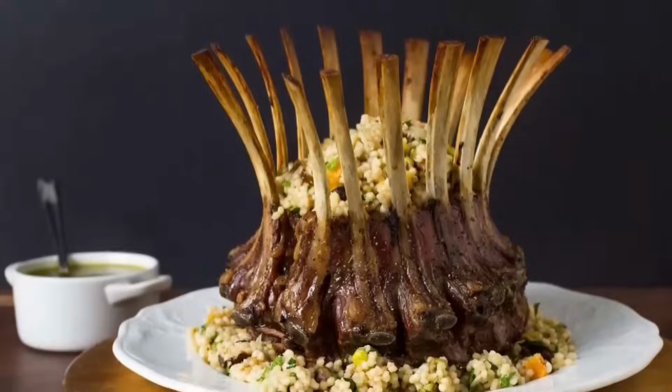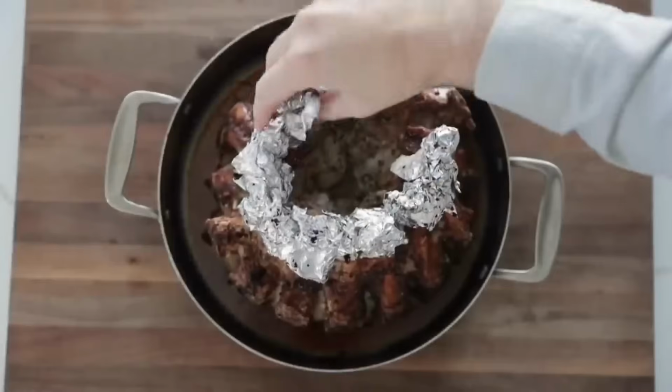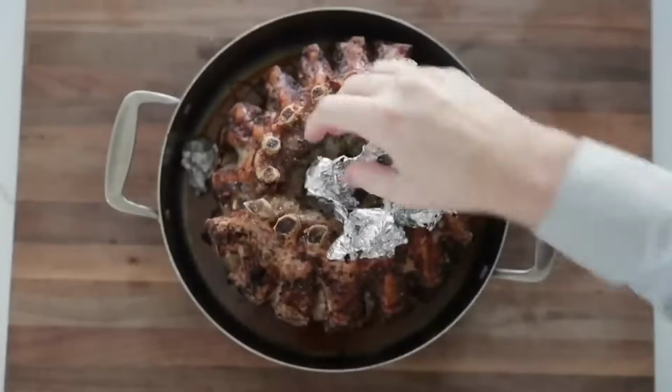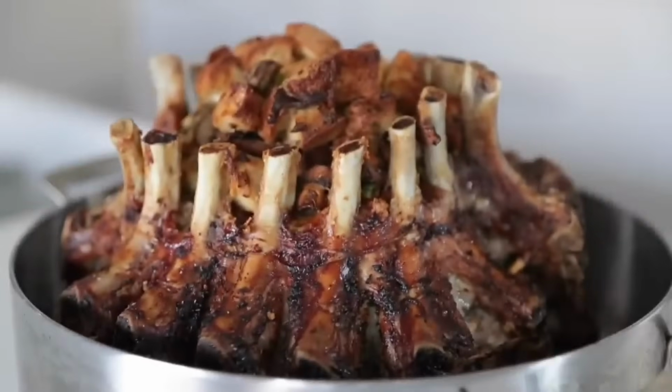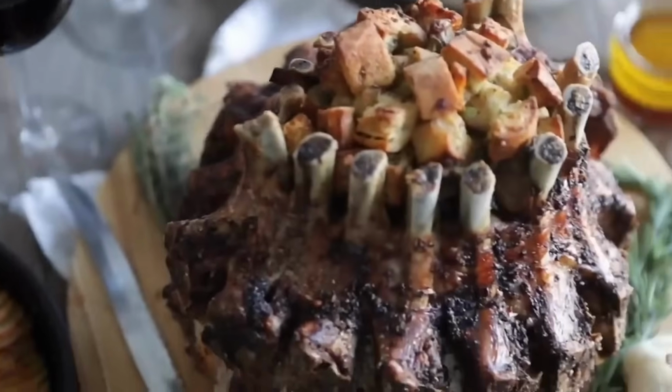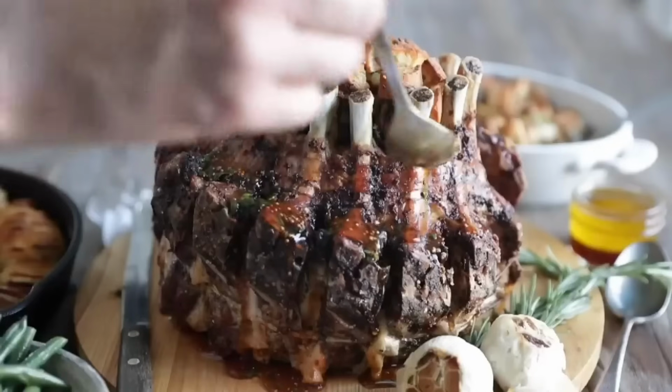Precision in tying the racks together ensures the roast cooks evenly. To perfect its presentation, chefs often cover the tips of the ribs with foil during roasting to prevent charring. This dish not only dazzles as a culinary delight, but also stands as a festive centerpiece, symbolizing celebration and feasting.